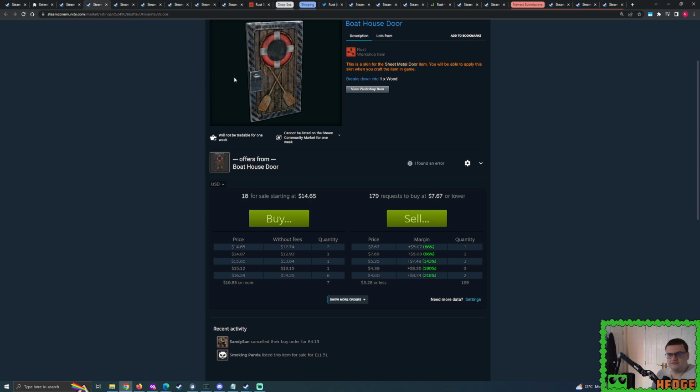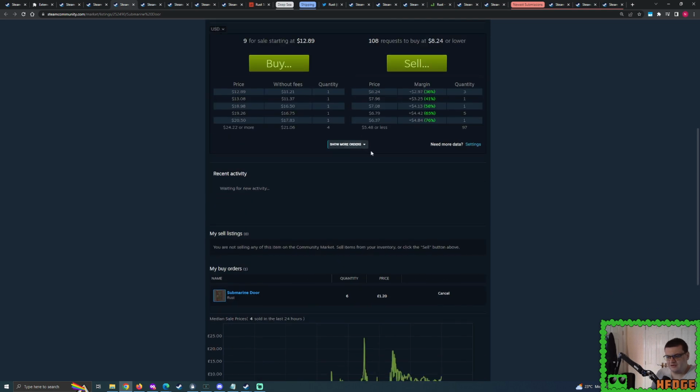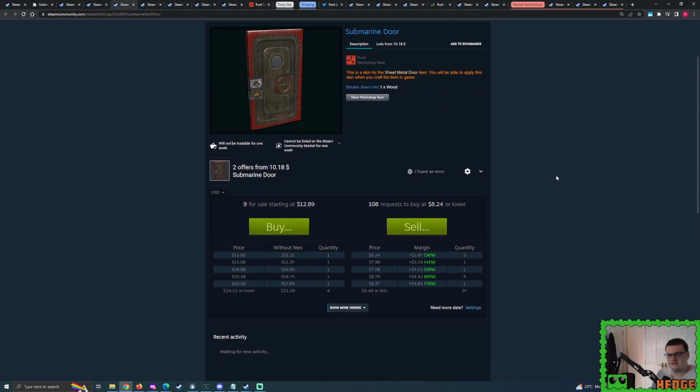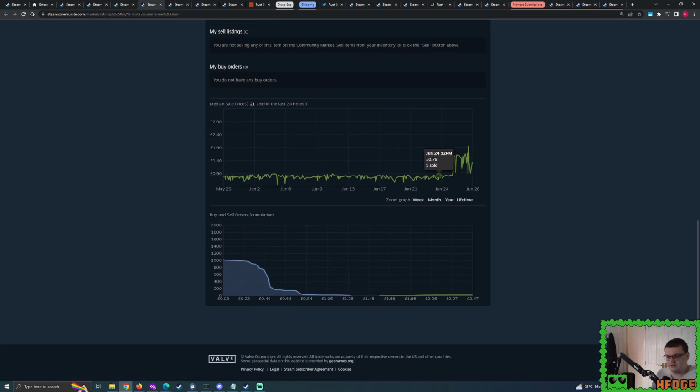Now, there's plenty of other skins out there that are fairly in line and reference the Abyss updates, such as the likes of the submarine door. Yes, this looks very cool, but it was already pretty expensive, so the impact isn't really super noticeable, as you can see there. So yeah, this was already pretty expensive, but it does have a counterpart, the yellow submarine door, and you notice there's a whole lot more. So right now, this is currently selling at $2, but literally just a few days ago, this was selling for like 90 cents each. Do you see the magical spike in demand?